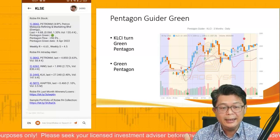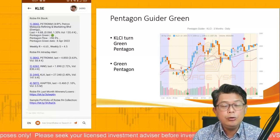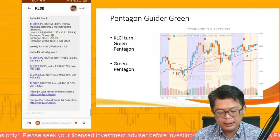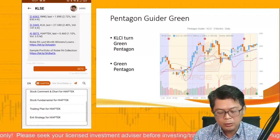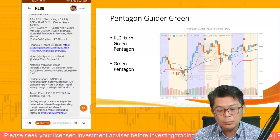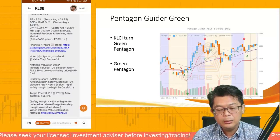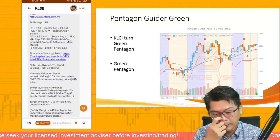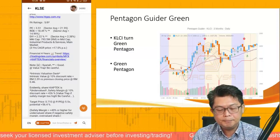So we actually did the Haptic trade because this is the intraday trade for the Robie FA, which is, let me take a look at Haptic. Click on that one and go over to stock fundamental. I did the trade. Actually, I didn't even know what they do. They are industrial product, which is about 700. It pays a 2% dividend, has a ROE of 18% with a PE of 3 times.